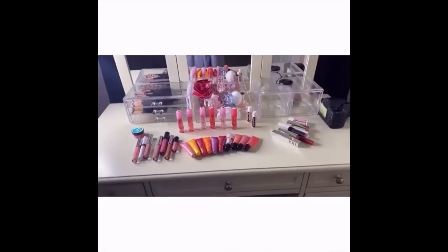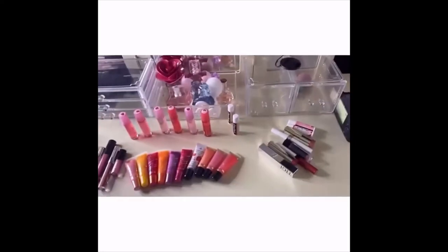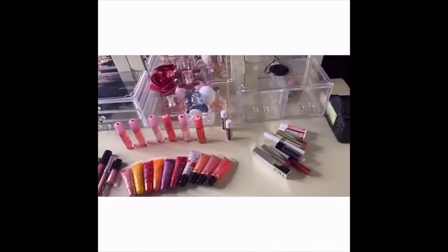So today I'm just going to be doing a small lip gloss collection, nothing big, but I got some new ones, so I wanted to make a video and just show you guys my collection pretty much.